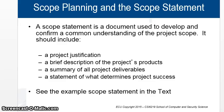Moving on, a statement of what determines project success. Sometimes it can be just a one-liner that the project has to be done by this date. For example, December it didn't work, but January did work, but the project just failed because the success criteria was that it should be working by December. So it could be just a one-liner. I saw it somewhere.